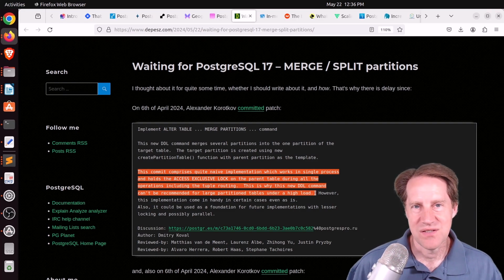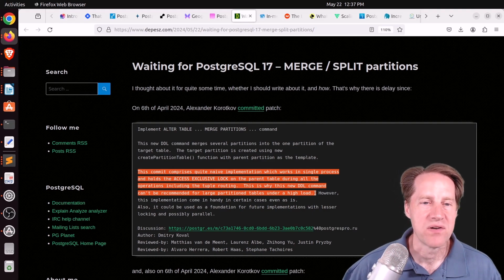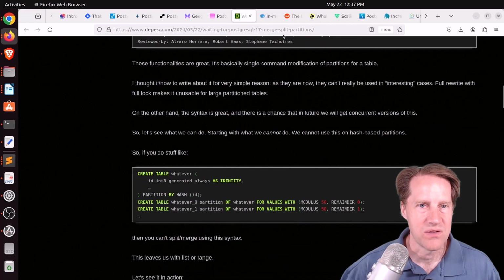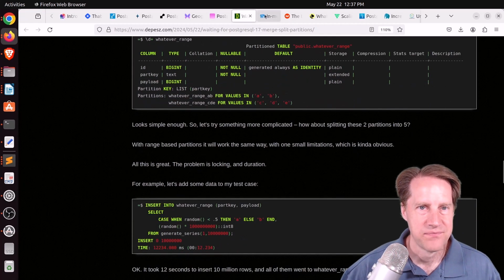So basically, this is an early version of this functionality, being able to merge and split partitions. Hopefully in future releases, they will make less locking required to make it possible to do this type of work with tables with more data or more partitions. But check this out if you want to learn more. depesz does go ahead and test it to see how it works.